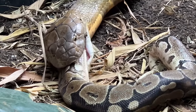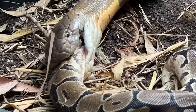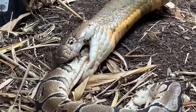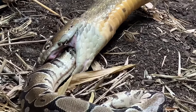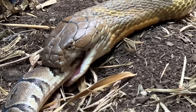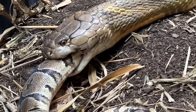It's been a long time since we filmed Kevin eating a snake. Look at that. You can see those little gummy sheets under the top jaw. Under those little sheets are the fangs of the king cobra. Not as long as a viper, but king cobras definitely have extremely long fangs compared to any other cobra out there. Even though they're technically not a true cobra, they're in their own genus.